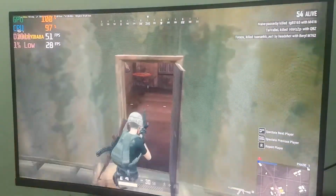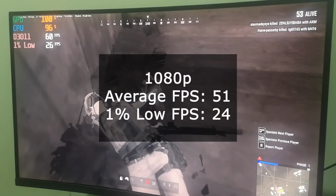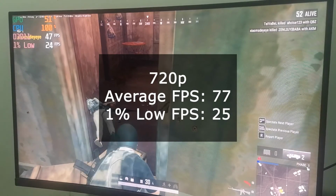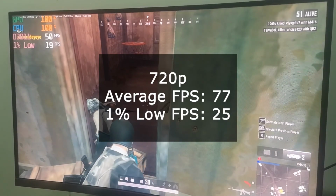Next we have PUBG, also at the lowest preset. In 1080p, it gets an average of 51 FPS with a 1% low of 24 FPS, and in 720p, it gets an average of 77 and a 1% low of 25.